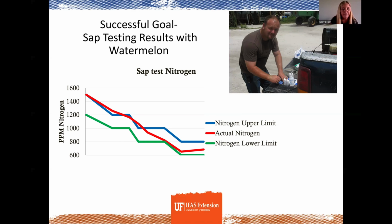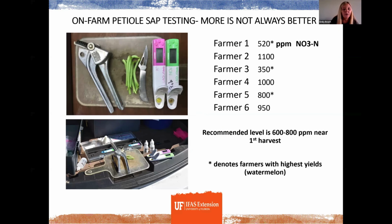What you see in the graph there, the blue being the nitrogen upper limit and the green the lower limit. And you can see as the season progresses, sometimes he's right above or below the line, but then as he goes on, he's right where he needs to be in terms of what the status of his nitrogen should be at the given planting time. So we've seen a lot of success with them being able to track those numbers.